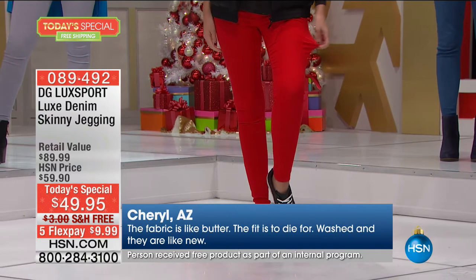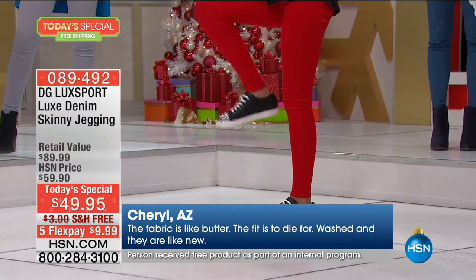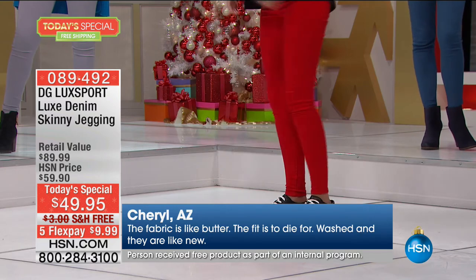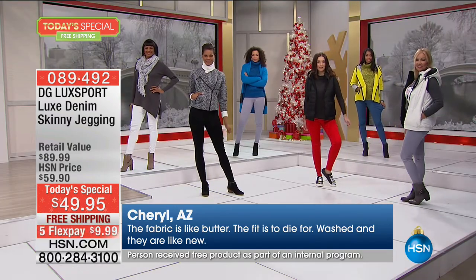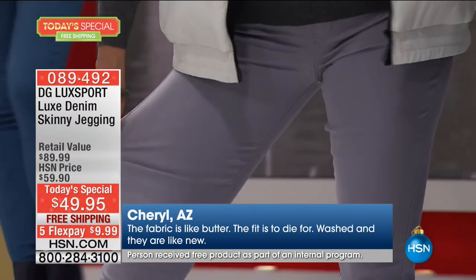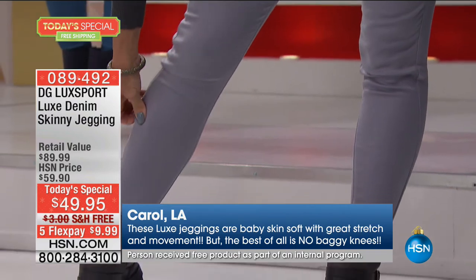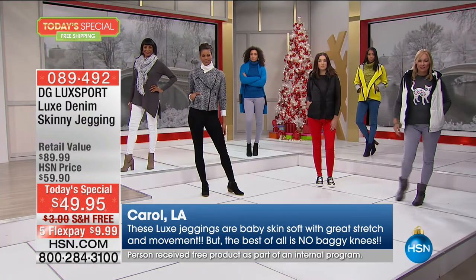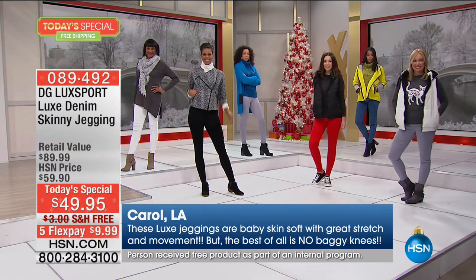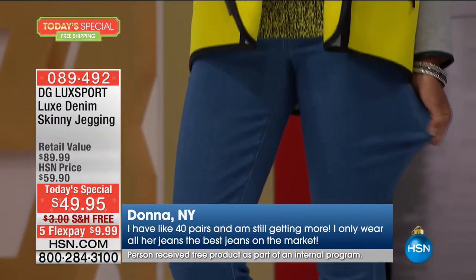I think about a year from now, other people will be able to get into the weaving. The fabric is like butter. The fit is to die for. Wash them and they are like new. So every single woman that got these home, these Luxe jeggings are baby skin soft with a great stretch and movement, but best of all, no baggy knees or derriere.